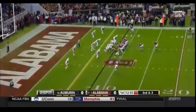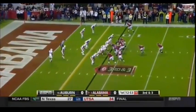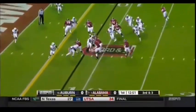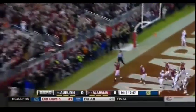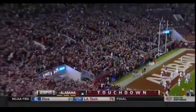Backs are in the eye. O.J. Howard wide right. Raheem Falcons down the left side. Here now the toss. Behind blocking. Yeldon stutter step. First down. Absorbs a hit. He's going to go. Touchdown, Alabama!